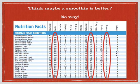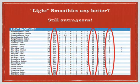So just because something is low in calories or lower, it doesn't mean that it's going to be low in carbs. If you remember that 1 gram of carbs equals 4 calories, you can see that this mango pineapple shake is pretty much all sugar. It's deceiving. Calories alone don't tell the picture. So I would say no way on the smoothie.